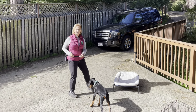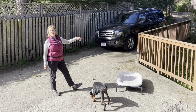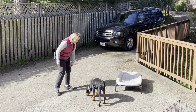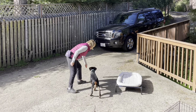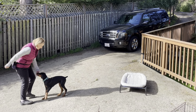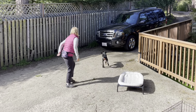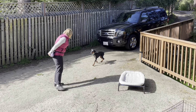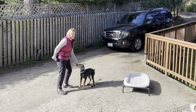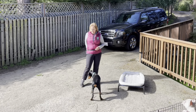I'm going to take a little treat. I'm just going to toss it away from me so that the puppy has something to go walk away, be distracted by. Indy, look what I got. Ready? Go find it. Good job. Indy! Yes! Good job. Okay, we just keep playing this game. Hey, go find it. Indy! Yes! Good job! Good job. Very nice. And let's try one down here.